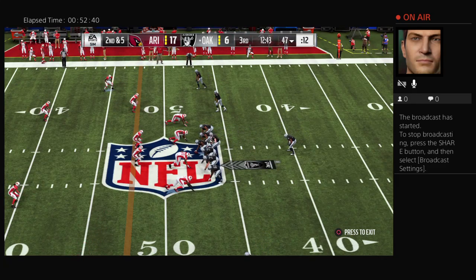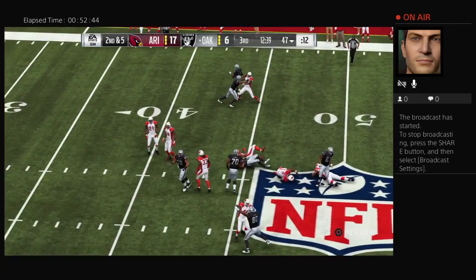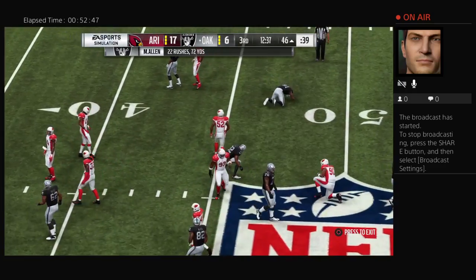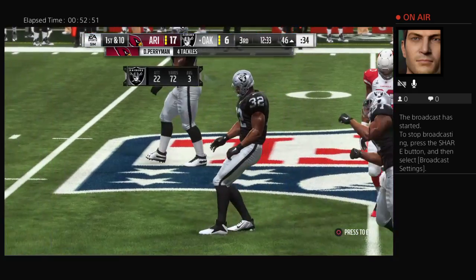Here we go now. They run a draw here on 2nd down, and he'll take it down shy of the 45 at the 46. 7 yards there, good enough to move the sticks.